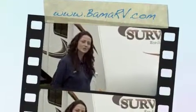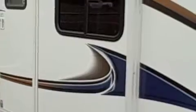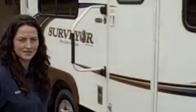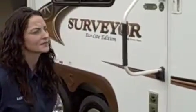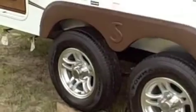Forest River Surveyor 240. It's located at Bama RV in Dothan, Alabama. It's BamaRV.com. It has a power awning, fiberglass exterior that has a Lamilux 1000 gel coat, 6-sided aluminum framed, and all 6 sides are laminated.